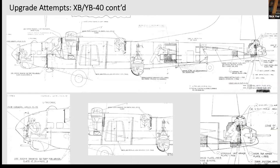And this is what the XB and the YB-40 looked like. This was your first time at the bottom left there. You had a chin turret gunner. There was no bombardier on this airplane. And the cross-hatched black area is the armor plate that the gunner hid behind. And the center shows the top turret and the radio room Martin turret.